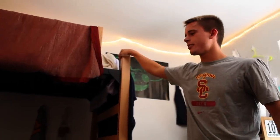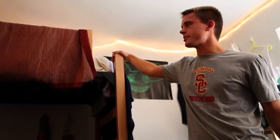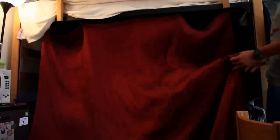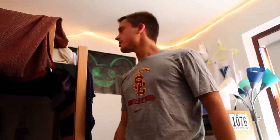What we got going on right here: I'm on the rowing team, so I wake up really early every morning, and that poses a problem when he's up studying or doing work at night. Since I go to bed early, we just throw this down, and it's nice and dark in here, so I get to sleep, which is pretty clutch. So that's how we make that work. As you see above here, we got all the lights going around. Kind of girly, but it gives it a nice theme, gives it some life in here.